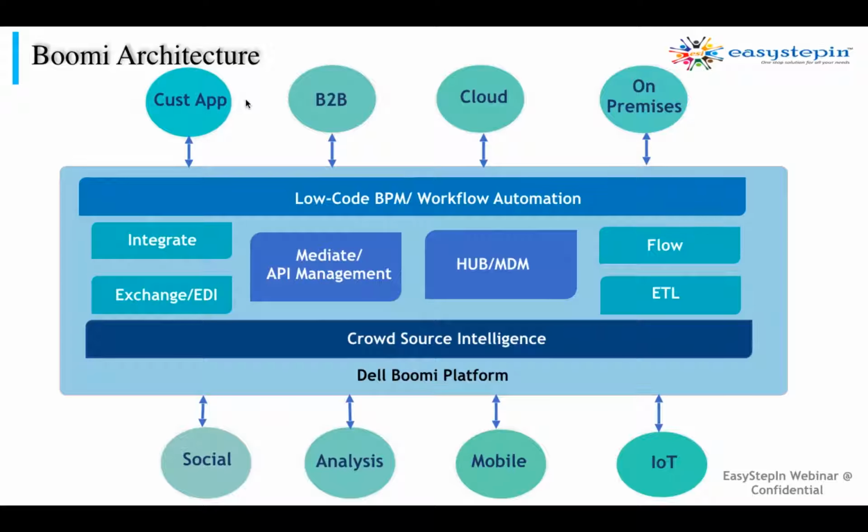Exchange. Exchange is a platform where Boomi supports the traditional business to business integrations, which means you can transfer data across organizations or between multiple organizations. And Boomi supports various EDI standards such as X12, EDIFACT, HL7, etc.